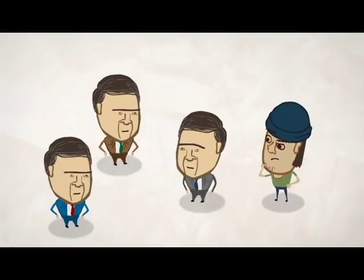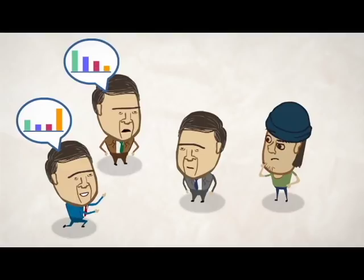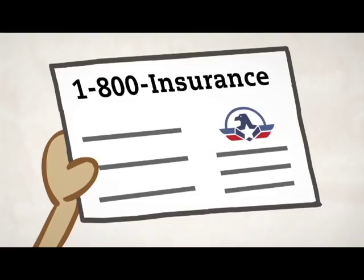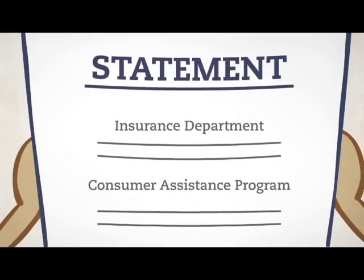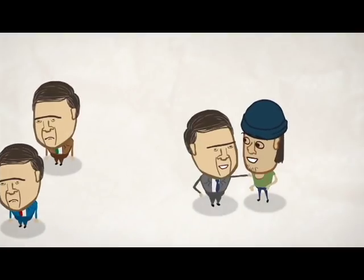So as you can see, there's a lot to think about when you choose an insurance plan each year. Some plans may have low premiums, but fewer doctors or hospitals and high deductibles. There are trade-offs, and understanding and choosing among plans isn't always easy. Remember, if you have questions, call your health plan and ask, or check with your hospital or doctor. If you still have questions, your state insurance department or consumer assistance program can help. With the Affordable Care Act, there's new support for consumers, so take advantage of it.